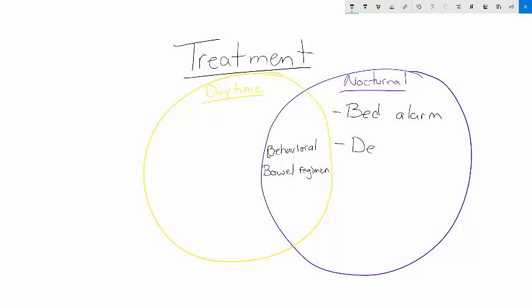For nocturnal enuresis, another option is to use desmopressin. Desmopressin is a form of ADH, can be used to treat but not cure bedwetting. It causes a decrease in urine production overnight and has a response rate of 50% decrease of wet nights in 60 to 70% of kids. However, this tends to only work if there is no history of daytime incontinence.